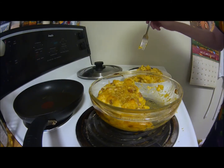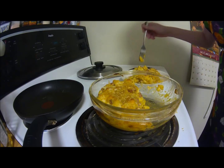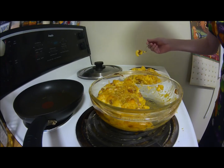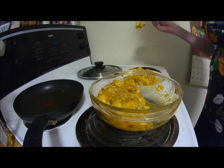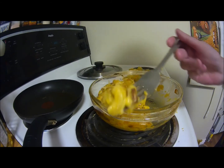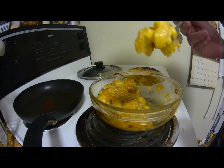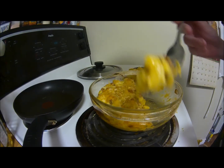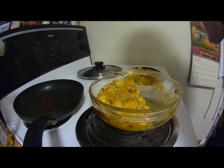I can at least throw that in the toaster oven or throw it in the microwave to heat it up. But even though this is scorching, screaming hot, I am going to try this for you. So there's a little bit of everything, you can see the breadcrumbs on there, and I've got a little bit of the cheese sauce, some of the bacon spam, and the noodles, and we'll try this.